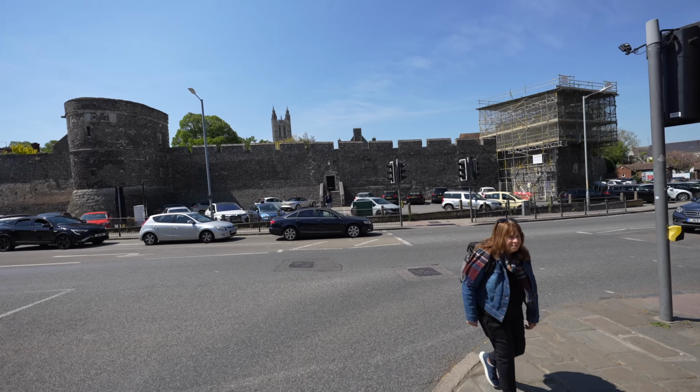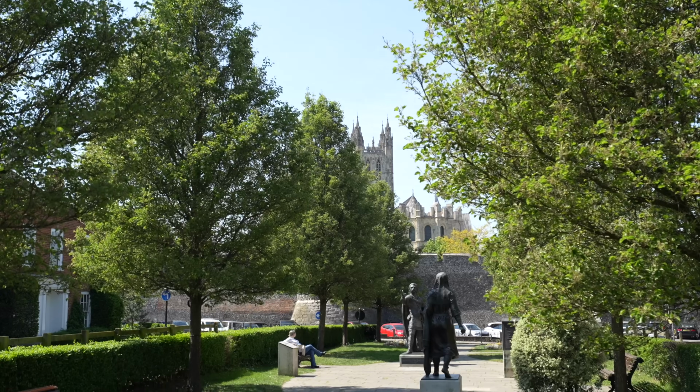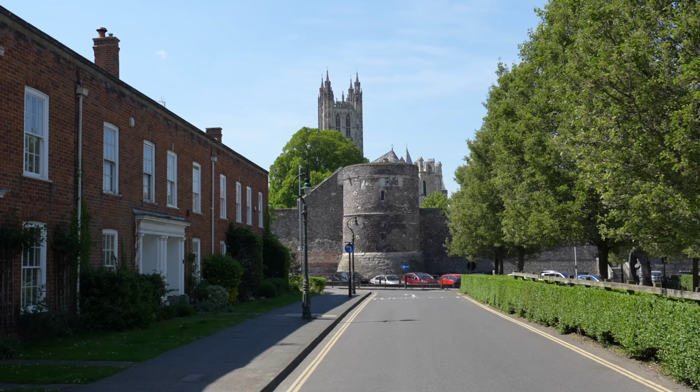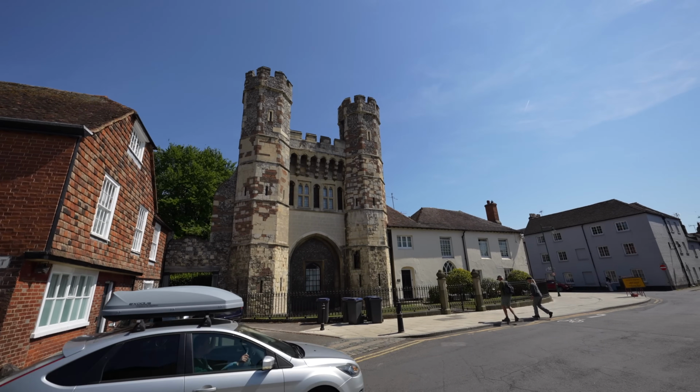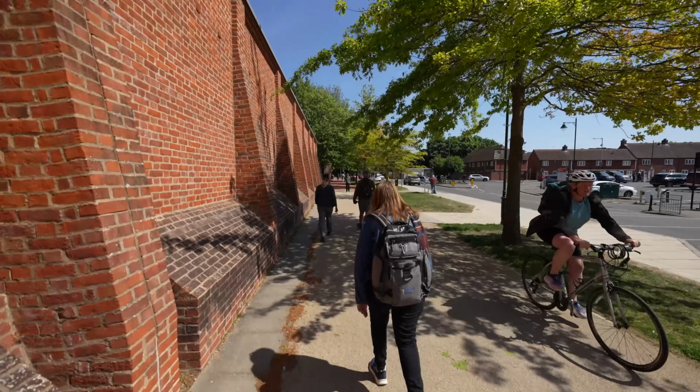If you want to make your way all the way out to the church that we're seeing next, note that it's about a 15 to 20 minute walk from the city center. Along the way though, you get great views back towards the city walls, and even the cathedral out in the distance. So that's the entrance to the Abbey back there, but we're going to the church first, then we're going to come back to the Abbey.